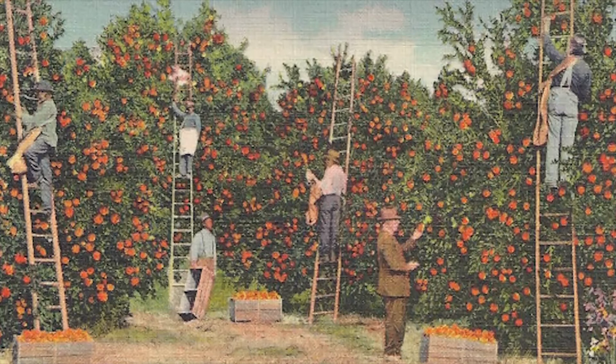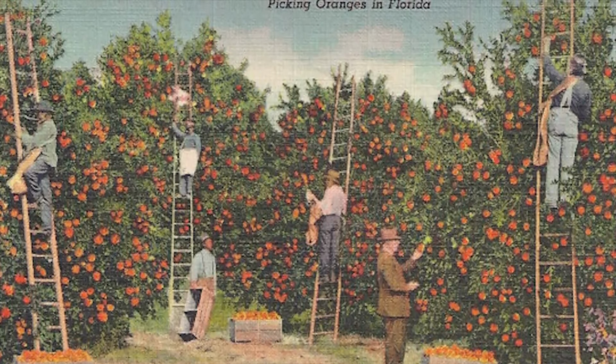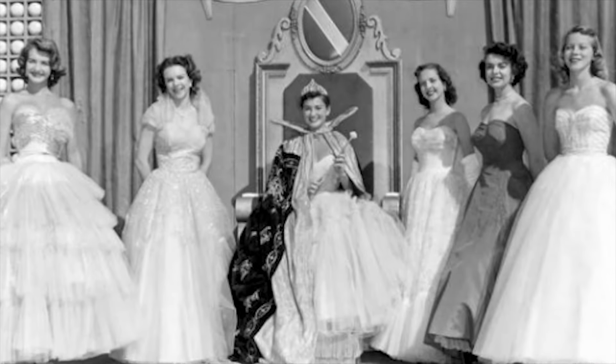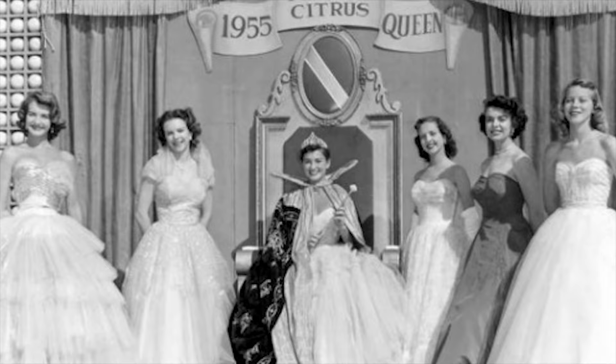With the state's citrus production at a 30-year low, lowering harvesting costs is critical. Growers have been waiting for an innovation in mechanical harvesting technologies since the 1950s.